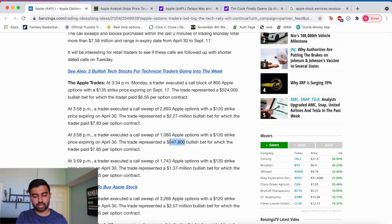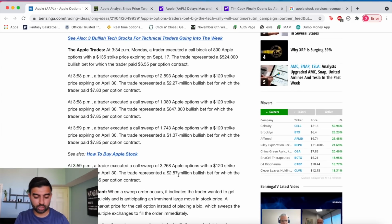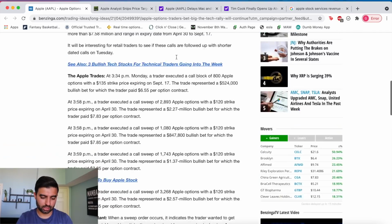We got another $800,000 bullish bet expiring April 30th and a $1.37 million April 30th. So you see 3 April 30th, actually 4 April 30th. So a lot of April 30th, right? 2.5 million, 1.37 million, 800, and 47,000 and 2.27 million. So, in the millions we're talking, but that's placed short term. So we'll see how the rest of the time from now until April 30 goes, but someone clearly put at least 5 or 6 million, it looks like, and then also $500,000 on the September 17th expiration.